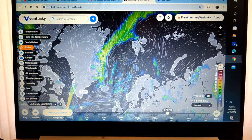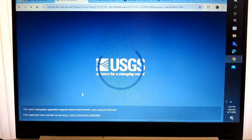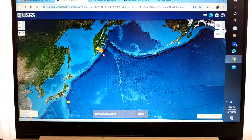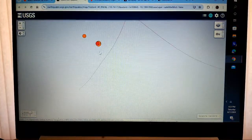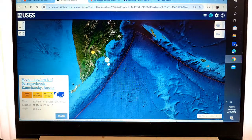When this impact hit the Earth, it induced our 7.0. Come here, USGS. I had all this stuff pulled up. Okay, so when the G3 unexpected hit, it sparked this 7.0 right here.